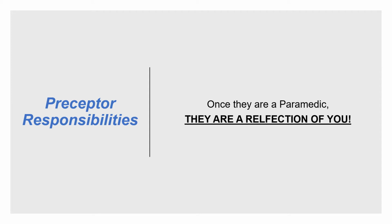As a preceptor, a strong fundamental you need to remember is once this student becomes a card-carrying paramedic, they are a reflection of you. So work with that student while you have the chance to make them a great paramedic. So then once they're done, you're not complaining about how poor of a paramedic they are and using somebody else as a scapegoat. Take the time, build up these students, make them great paramedics so you can take pride in claiming this student as one of your own.